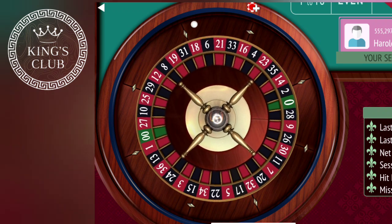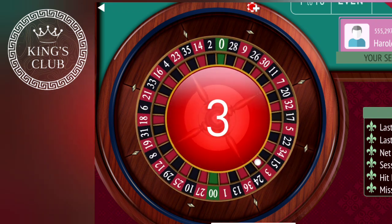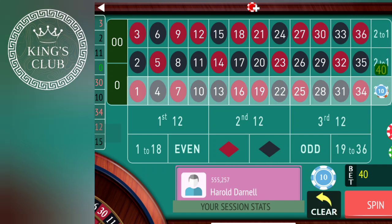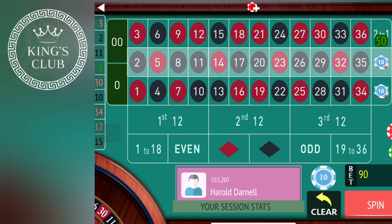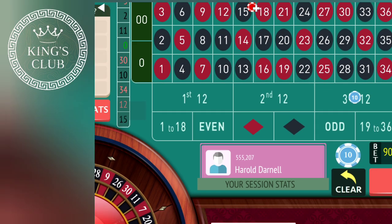It looked a little mysterious, but things happen out here. It happens in the casino too. Okay, so we got $40 here. $40 here from the 3. And we got a $10 bet on the third dozen because of the third column.